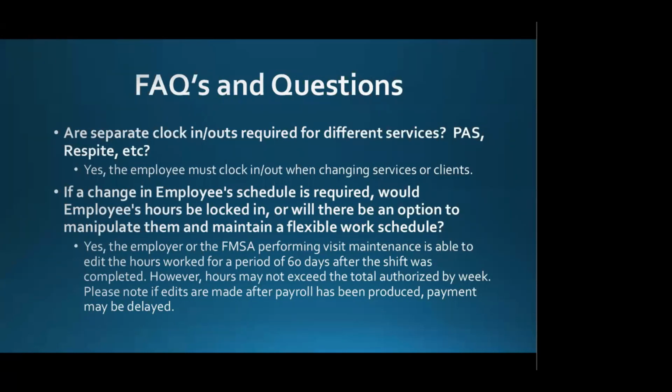If a change in employee schedules is required, would employees' hours be locked in, or will there be an option to manipulate them and maintain a flexible work schedule? So yes, absolutely. Within the CDS, and this is one of the complicated reasons why it's taken so long for EVV to come to the CDS group, is because the CDS program is meant to empower you. And the way to empower you is to give you flexibility in order to utilize services how you feel that they should be utilized. So if for some reason the employee clocked in with a different shift, or they forgot to clock in, or someone came in at the last minute, there's not a rigid schedule you have to follow.